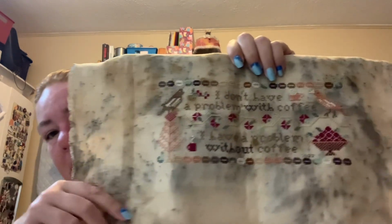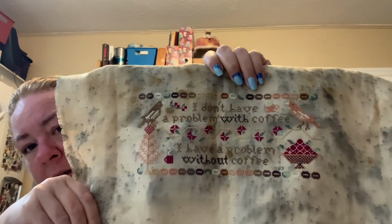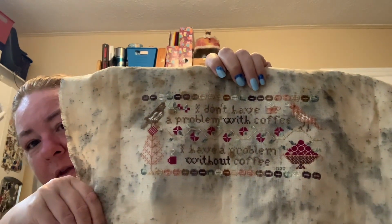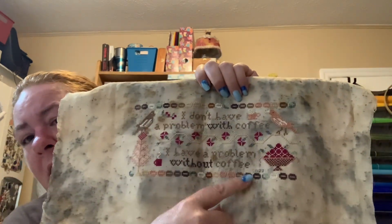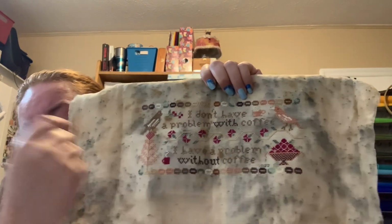Okay. And here is my finish. It is stitched on 32 count linen from Dames of the Needle, and the linen is called Peddler's Blend. And there we go. That's what it looks like. I did finish it up last night. I only put the year on there. I didn't put my initials.